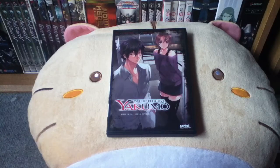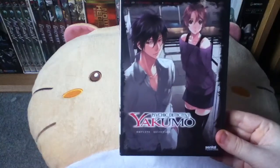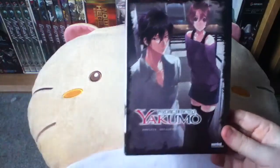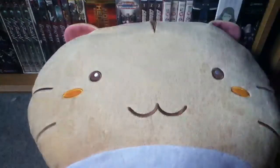It did Phantom: Requiem of the Phantom, which is a fantastic show. So I think that's one of the few B Train shows I've seen, and I liked it, so I was willing to give this one a shot. And I really like the character design stuff, apart from maybe this guy having two different coloured pupils. I've always not been a fan of that at all. But yeah, anyway, let's quickly show the inside for you guys.